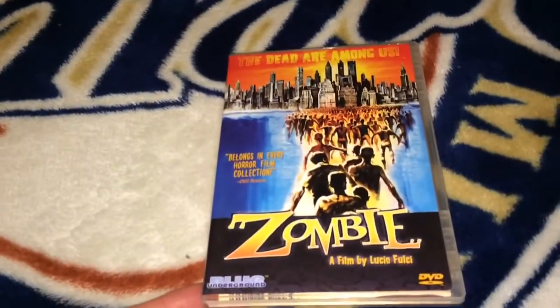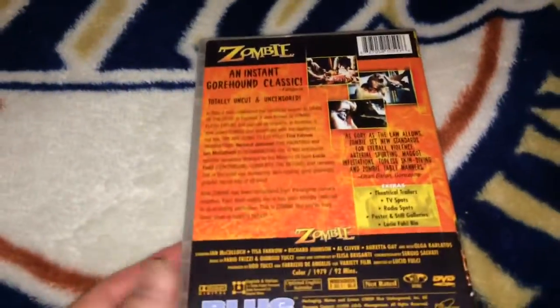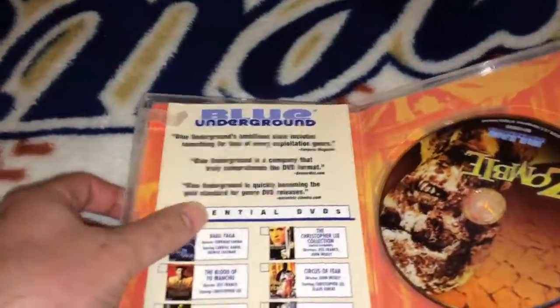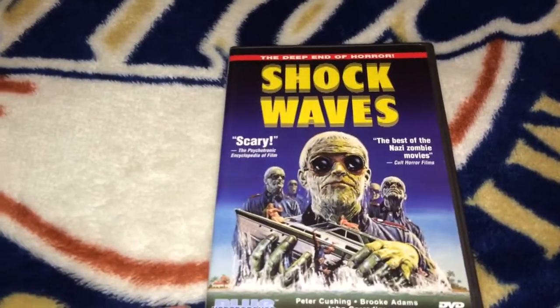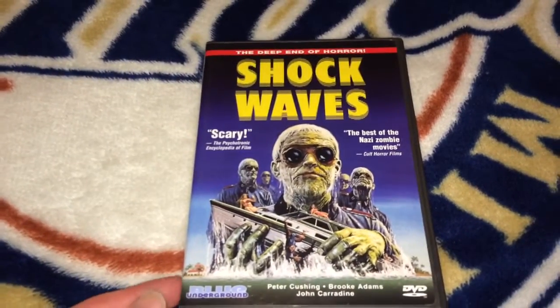Now I have 8 DVDs here. And again, we have Fulci's Zombie. I'm not going to go over that anymore. You guys already know the movie. I'll just show you real quick. Pretty cool image on the inside there. And that is Zombie for like the 20th time in my collection. Up next is Shockwaves. This film was made in 1977, and it stars Peter Cushing.